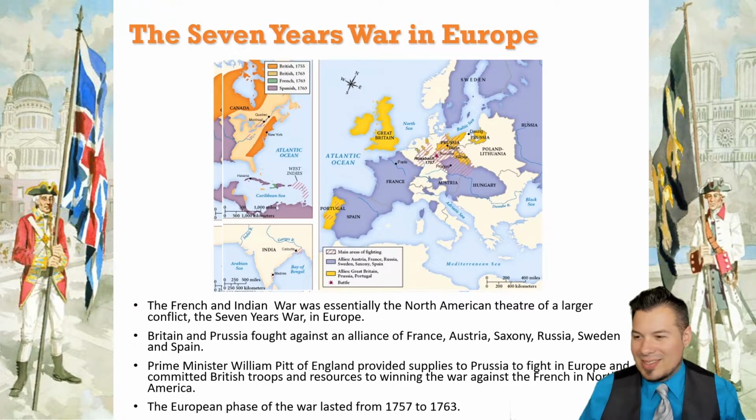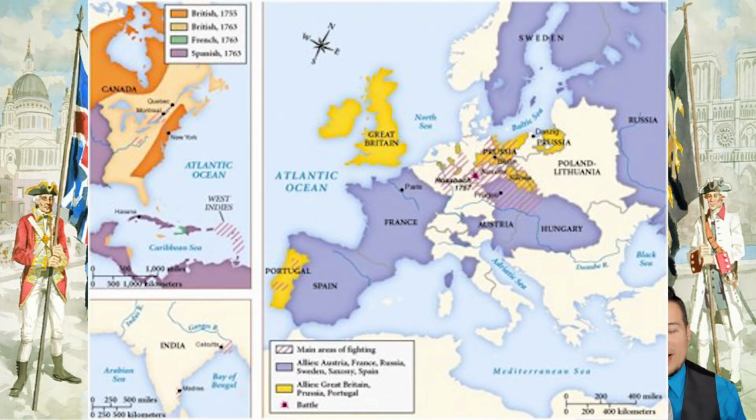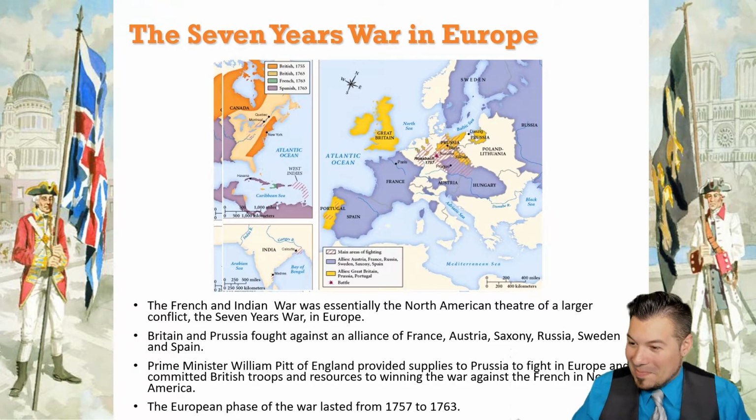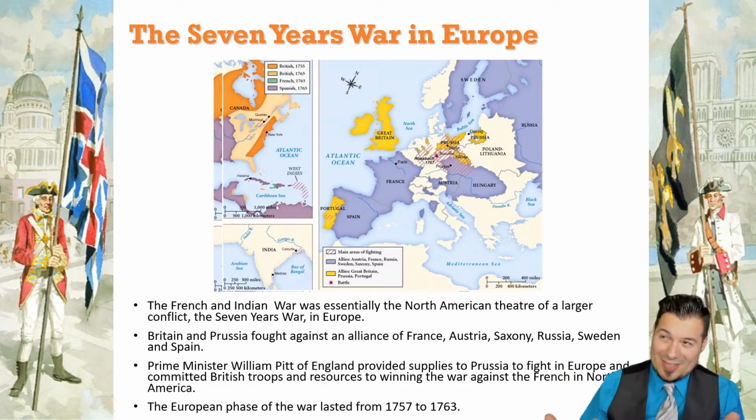Now, the French and Indian War is essentially going to be really the catalyst in this whole thing. Britain and Prussia are going to fight against the alliance of France, Austria, Saxony, Russia, Sweden, Spain. Again, they've got quite a war here. And it really is Prime Minister William Pitt that provides supplies to Prussia to fight in Europe and to basically have that commitment to British troops and resources to winning the war against the French in North America. William Pitt really is the star here. Because of what he did, he's going to go and win this war for the British here in North America. Now, the European phase of the war lasts, again, from 1757 to 1763.